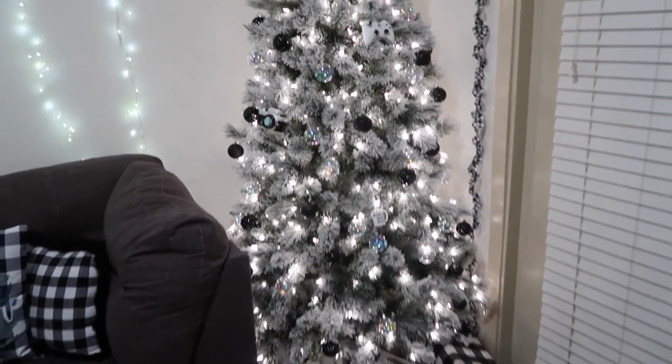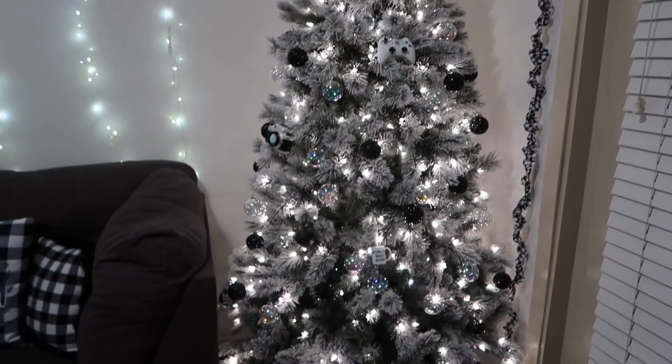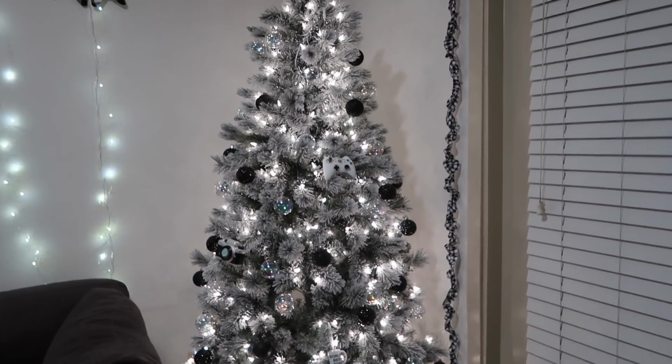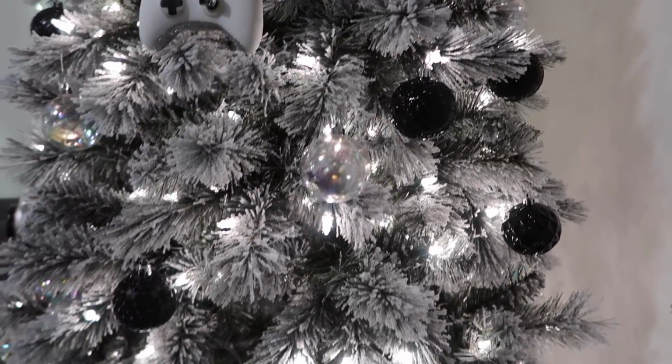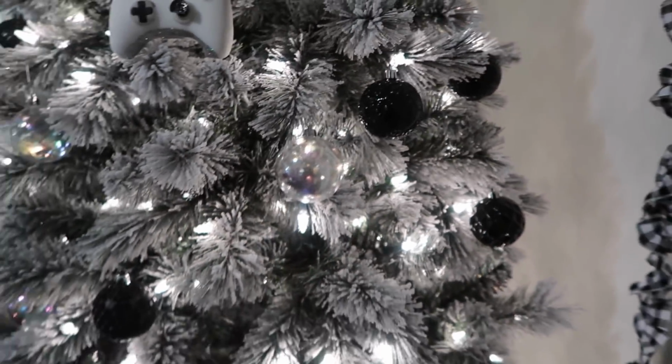And then lastly, here is the tree. The tree is from Big Lots. It is a 7.5 foot tree, and it's flocked, and I just did black ornaments, and I got the ornaments from Walmart. And then we did these iridescent ornaments and got those from At Home.